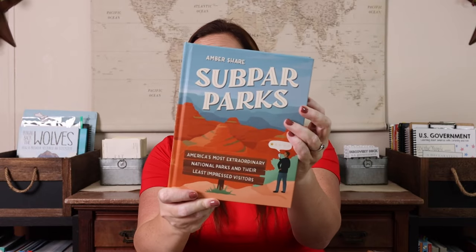On last year's cross country national park road trip, we picked up this Subpar Parks book. It's kind of hilarious. It's America's Most Extraordinary National Parks and Their Least Impressed Visitors, so it's like a bad review of each park. For example, the Grand Canyon was hilarious. We read that one and we were like, really? The Grand Canyon says, file this review under technically true, but a massive undersell, because basically they're saying it's just a bunch of dirt and rocks. It's really, really funny, so Emily loves reading this one.